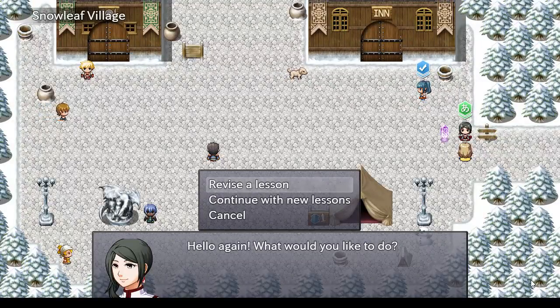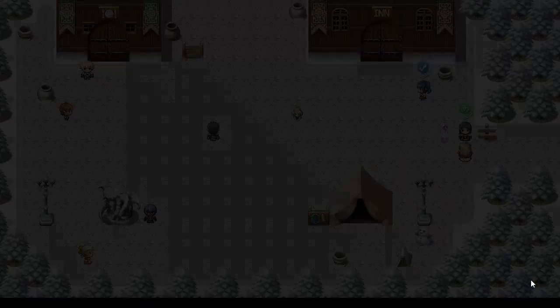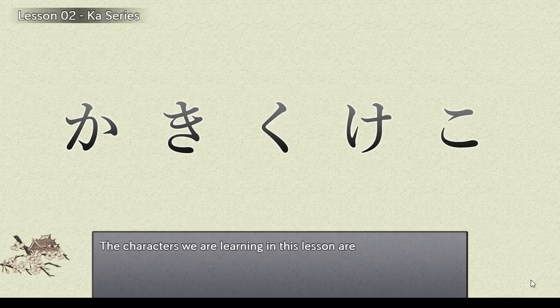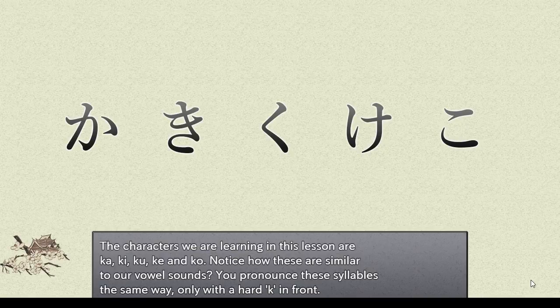Okay, let's revise lesson number two. The Ka series. Ka, ki, ku, ke, ko. Ka, ki, this one looks familiar. Ku, ke, ko. The game periodically brings this one up just to remind you that it's different from E.